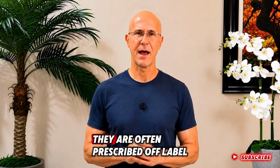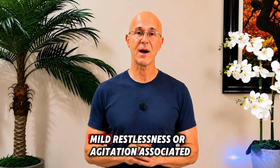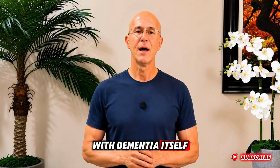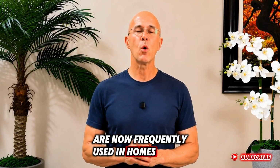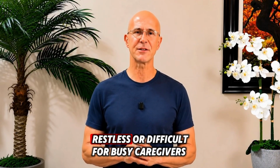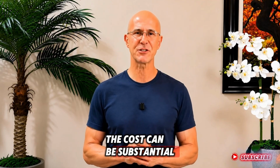Today, however, they are often prescribed off-label to older adults for sleep problems, mild restlessness, or agitation associated with dementia itself. Powerful medications designed for severe psychiatric illness are now frequently used in homes and nursing facilities for seniors who are simply confused, restless, or difficult for busy caregivers to manage. The cost can be substantial.